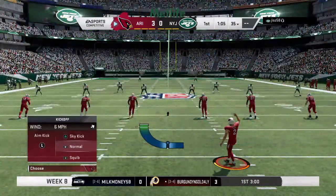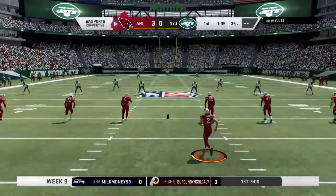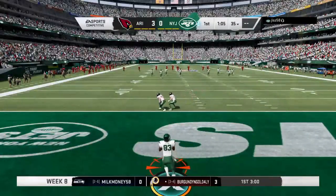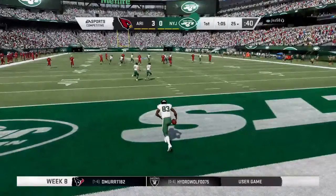These kickers now, it's like we take them for granted. Kicks like that used to be such a big deal, and now you just expect them to make it. Yeah, you're exactly right, and we shouldn't take them for granted, but I have a theory about it. You want to hear it? Yep.